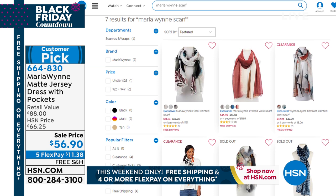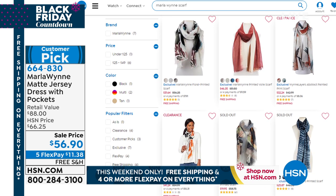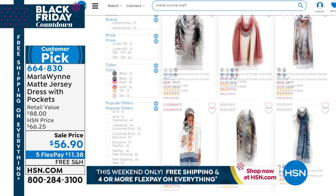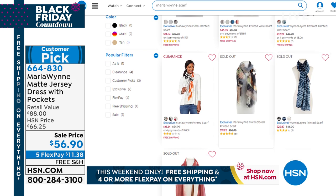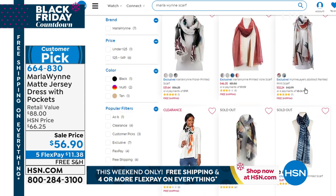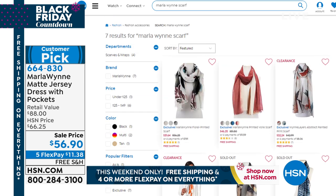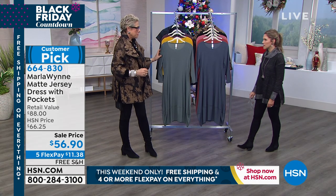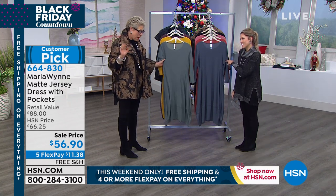There they are, right there. There we are. And it's very universal in the gift category. She's talking about the geisha one, which is somewhere there. Here it is. Type in MarlaWynne scarf. It's this one, multicolored printed scarf. No, it's sold out. You bought all of them. Oh. Oopsie daisy. Okay. Never mind, don't buy that one. But there's a couple other options. See, that's what happens when you bring in a good piece, everything just goes. It goes, bye-bye. And sometimes you bring it back. Well, you bring it back for us.